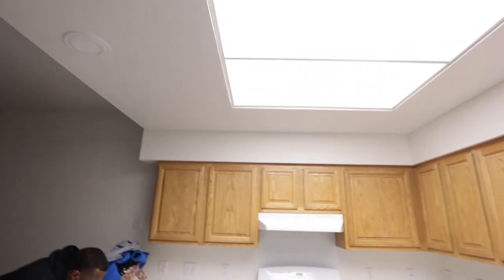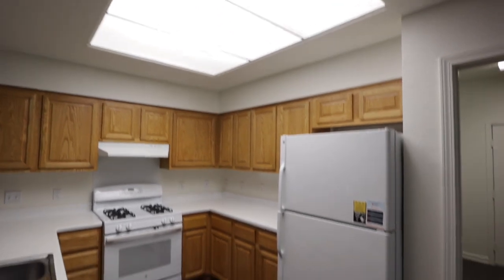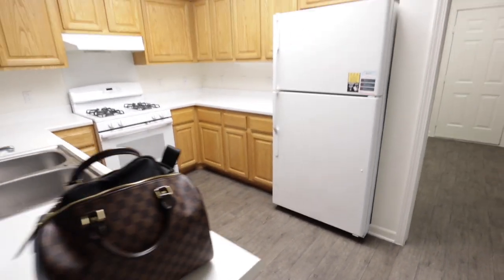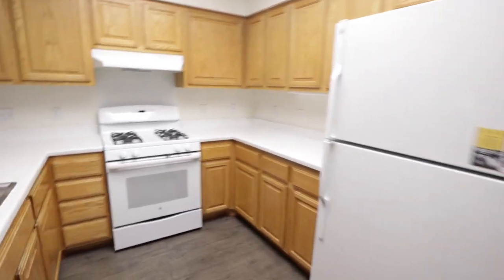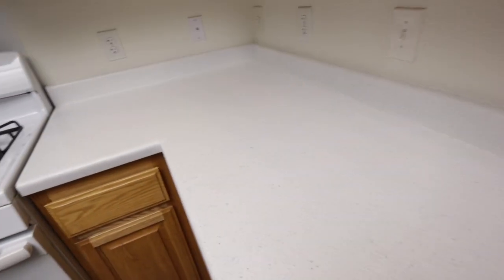Okay, so once you open the laundry room door, it leads straight into the kitchen. And Ryan was scheduling the movers for tomorrow. And this is basically it. I love the ceilings, and I also love how this kitchen has a little bit more room. The bar is a little bit bigger than our bar at our last place. And the counters are definitely an upgrade.